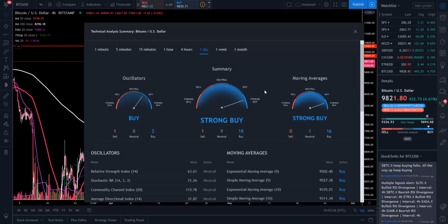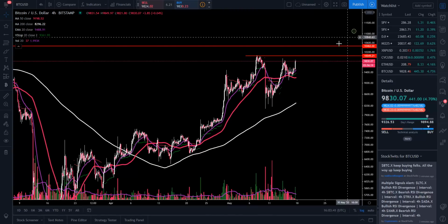You can see right here on the 1-day time frame, we have 1 sell, 9 neutral, 18 buy, so that's looking good. Moving averages, like we talked about, we're up above all of them: 0 sell, 1 neutral, 16 buy. Then our oscillators, we're looking at 1 sell, 8 neutral, 2 buy. And then you can just go through the week, the month, all that, and take a look at it.